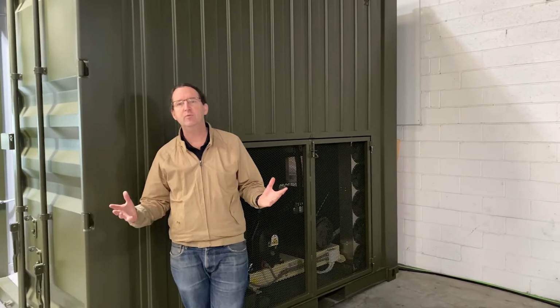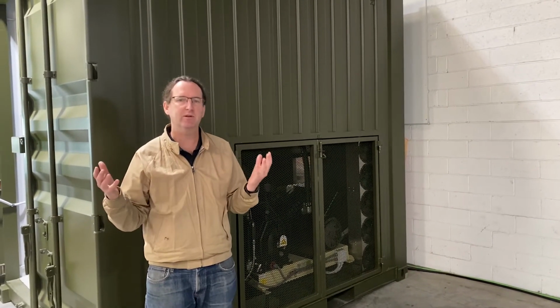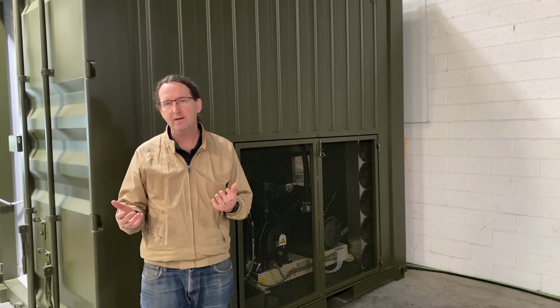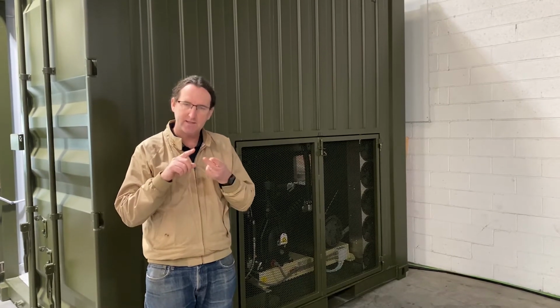So let's go out. Every 3D printing technology needs some sort of ancillary components, and at SPEE3D we're the same. The ancillary components required to run the printer are very simple. Two things: we need a compressor and a dust extractor.